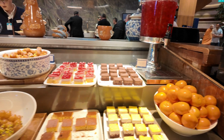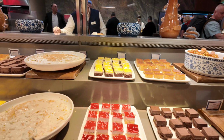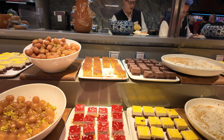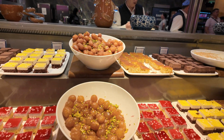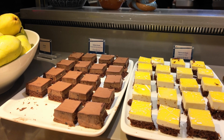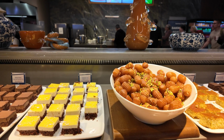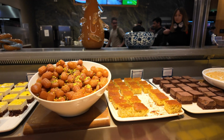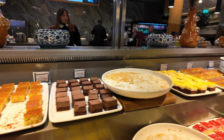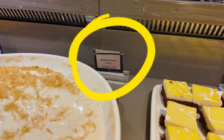Here's the desserts. This is pretty much not busy. That pudding looks really good. I'll get that later on. I don't know what that is. What is this? Is there a name to it? I see names like Mayvi, Hashhari Revani, Frambozi pasta. That's not pasta. I don't think these are named properly. That chocolate looks really good. This pudding, is there a name to the pudding? I'm not saying it's right, but it's there.